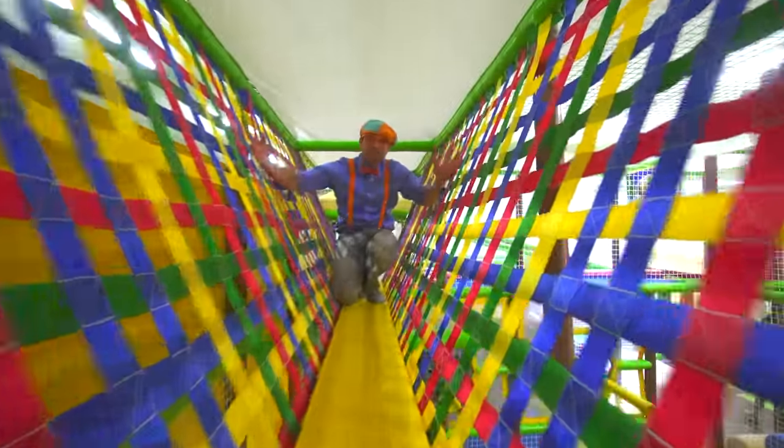So colorful. This step is the color blue. This step is the color orange. This step is the color red. And this step is the color green. Come up here. Whoa. Look at this red punching bag. Here's another one over here. See, here's another one. This punching bag is orange.